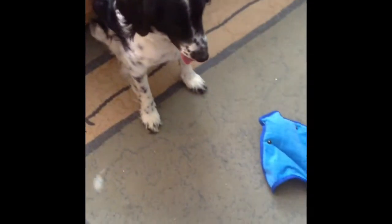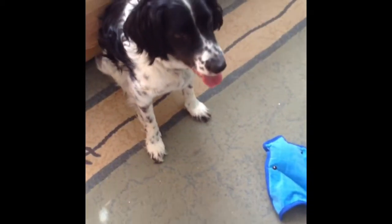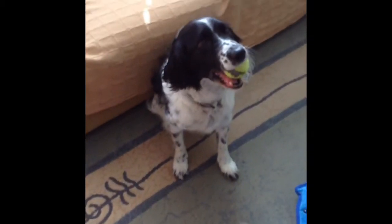No, you want to play with your ball. Luckily, he's not Steve Irwin. Harry! Too soon. Oh. Good catch, Malcolm. Good boy. You can give me it. No.